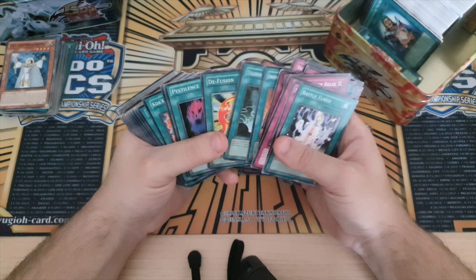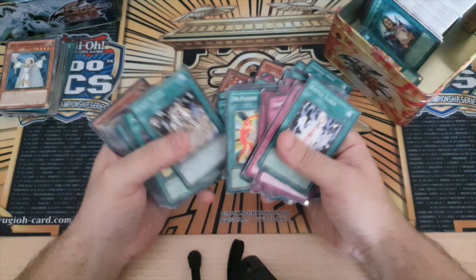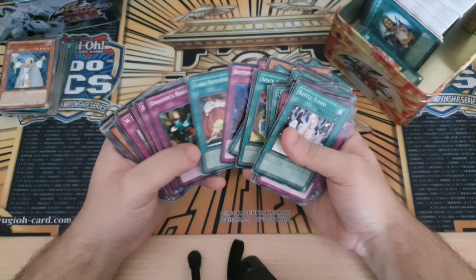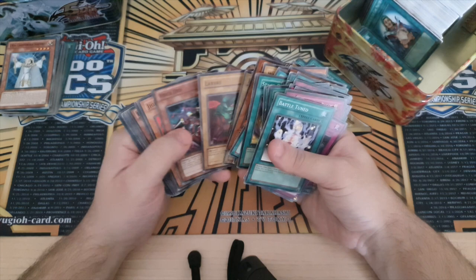Defusion, that card was cool once. Foolish Burial is cool, we'll take those. Space Gift, that looks familiar. I think that got a reprint recently. Regeki Break, Bottomless Trap Hole. I haven't seen some of these cards in years. This is such a throwback when I get to go through collections like this. Island Turtle, I love that guy. I'm just putting him aside because I loved that guy.